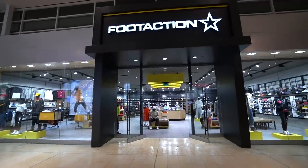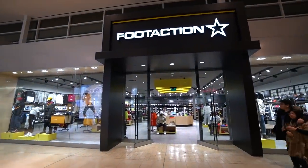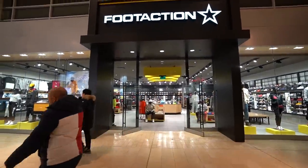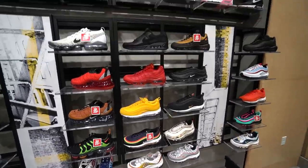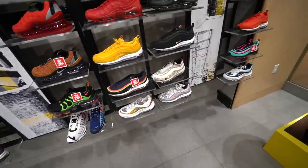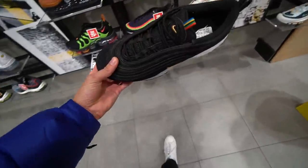But the very first store we're gonna check out today is probably my favorite one here. It is Foot Action, and I'm expecting some heat, so let's see what they got. So let's start off with the Nike section first. I've shown you guys these sneakers a few times in the past, but I gotta say these Air Max 97s are really clean. These are going for $225.